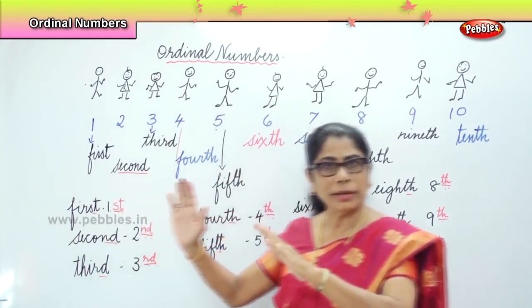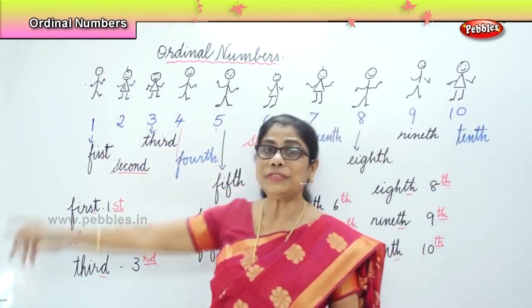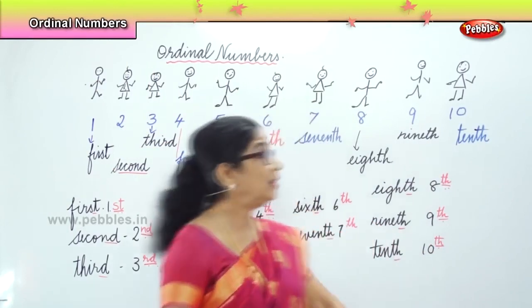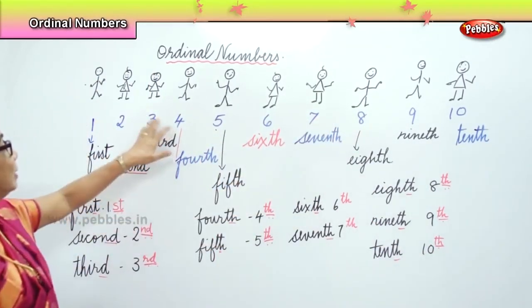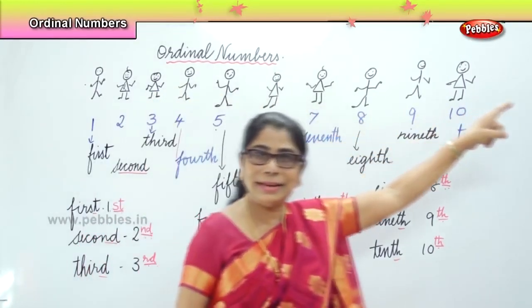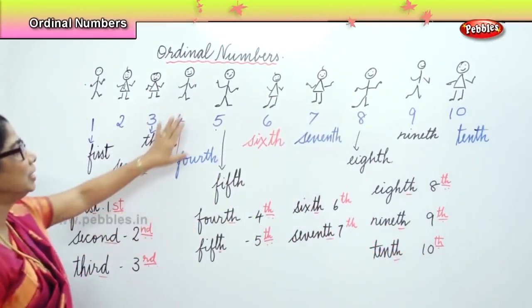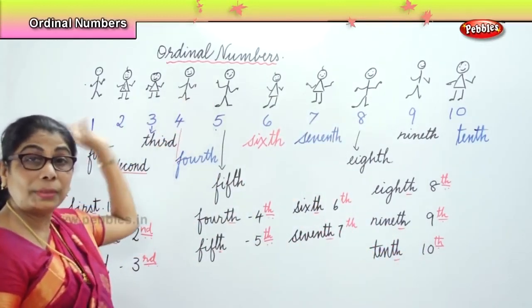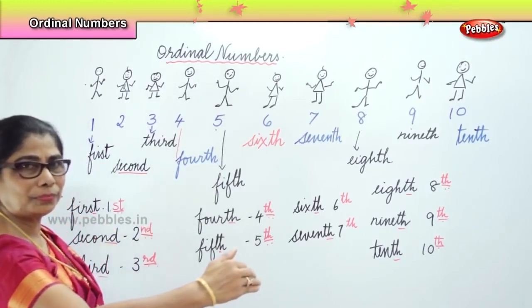You're standing in order. Who is first? Yeah, the little boy is first. Who is the seventh? The seventh one is the little girl. Who is the third? The third one is the little girl again. And who is the tenth? The tenth is the little girl. And who is going to go fifth onto the stage? The fifth is the little boy. So the placement, how you arrange.